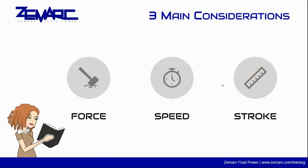So most of us know going in that we need a certain force, speed, and length for a cylinder, but we can use that information to determine the bore and the rod, as Chris mentioned earlier.